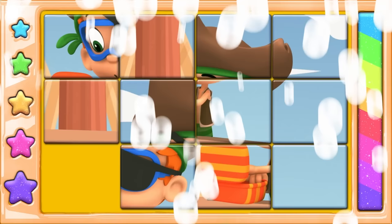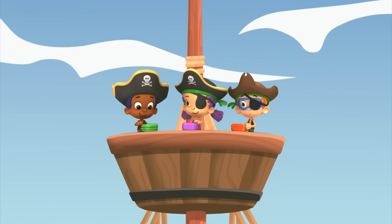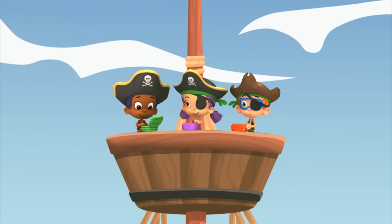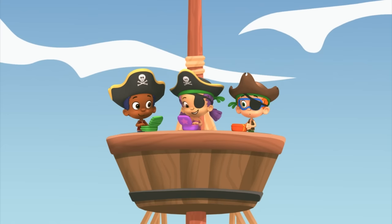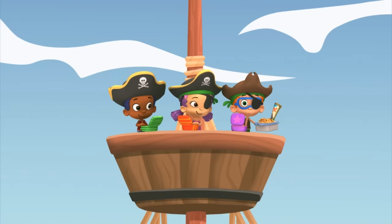Avast ye, another puzzle! This lad be a quiet guppy, and he's very smart. Yo ho ho, it's Nani! Arr! What did you get for lunch, Pirate Goby? Arr! I got a sandwich, tomato and cheese. What did you get, Pirate Oona? I got turkey and cheese. What did you get, Pirate Nani? I got macaroni and cheese. Macaroni and cheese? That's silly.